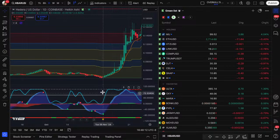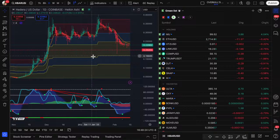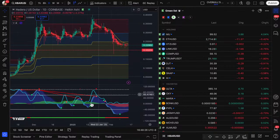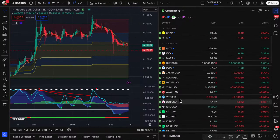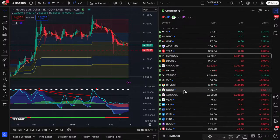But if you saw that back there in November, the price was 4 cents. Okay, 4 went all the way up to 40 cents off that golden dot. That was a 1,000% move there. Beautiful, beautiful trade. And now you're seeing the retracement here. Yeah, just something to keep in mind. But 7 cents is still a very, very nice entry on HBAR. So that's awesome, dude.